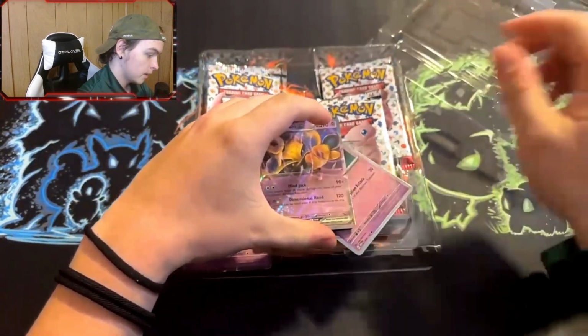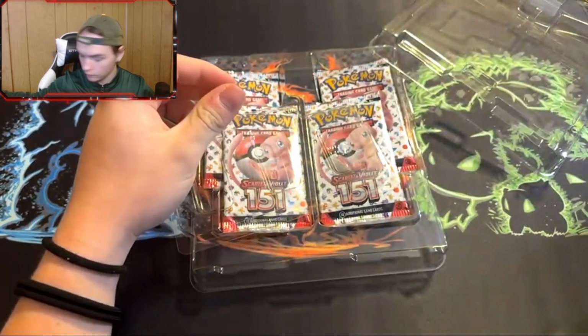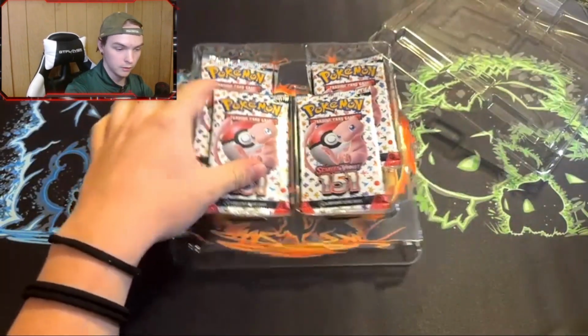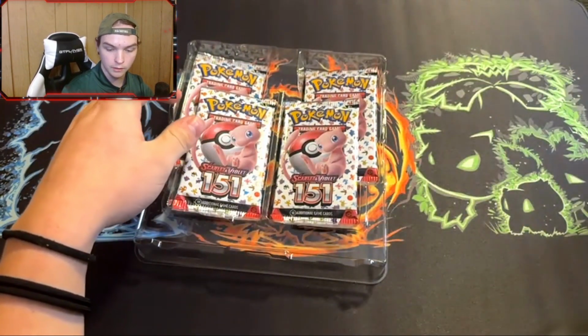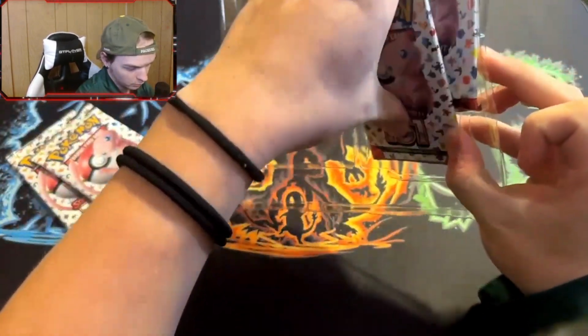Yeah, you're not stealing my Alakazam. I gotta play with him somehow, on the online game. God, I got kind of a mess over here on my side of the desk, but that's okay as long as y'all don't have to see it. Got four more packs here, then we got four more on the other one.